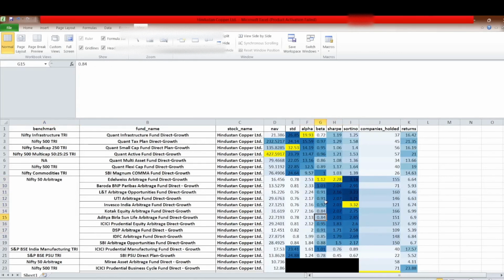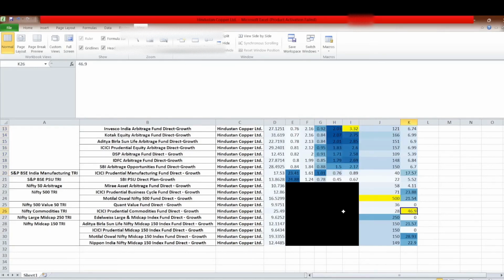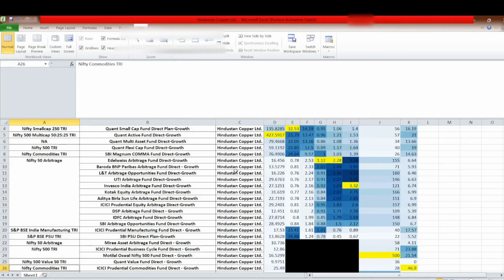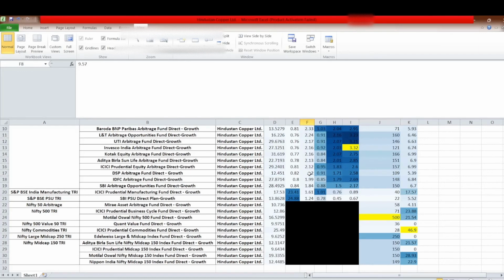As we can see, the beta, the Sharpe and Sortino are a bit high when compared to previous funds. And finally, on returns, ICICI Prudential Commodities Fund has the highest return of 46.9 percent. It comes under the benchmark of Nifty Commodities TRI. If you take a look at the Nifty Commodities, it has a good number. The beta is exactly 1, the Sharpe and Sortino are 1.03 and 1.39, and the alpha is 9. That is a good one.